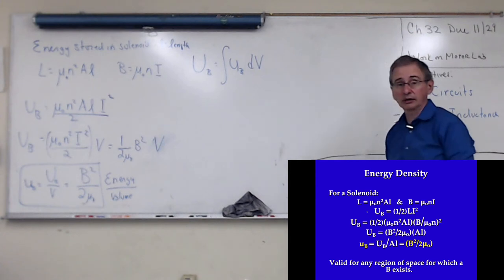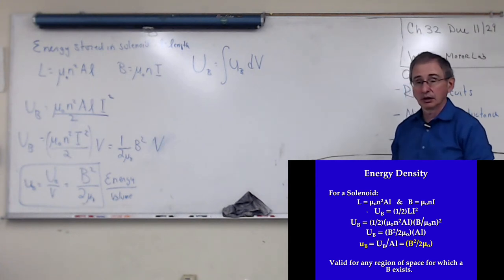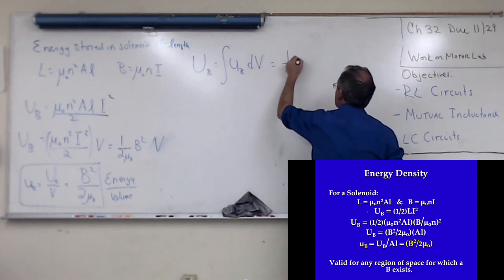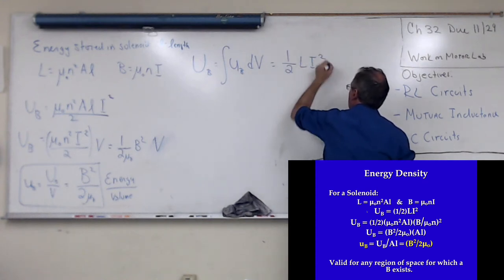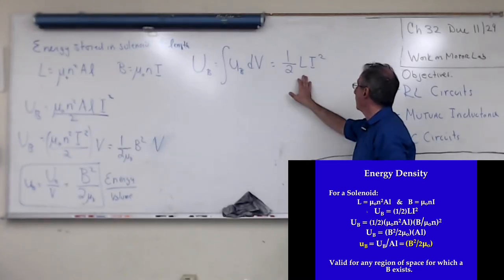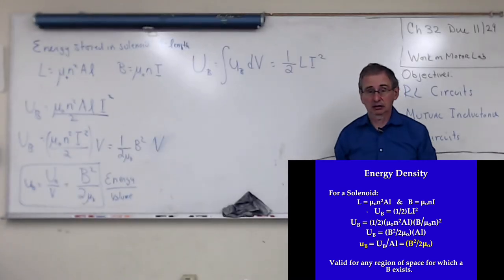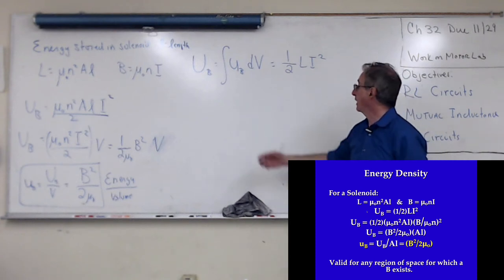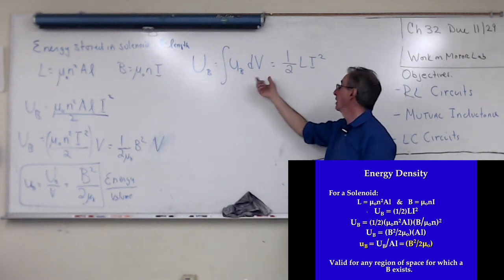You're going to write the total energy stored as the integral of the energy density times dV. And if you can carry out the integral, then you have another way to solve for L. Sometimes finding L might be easier by actually carrying out this integral and solving for L.